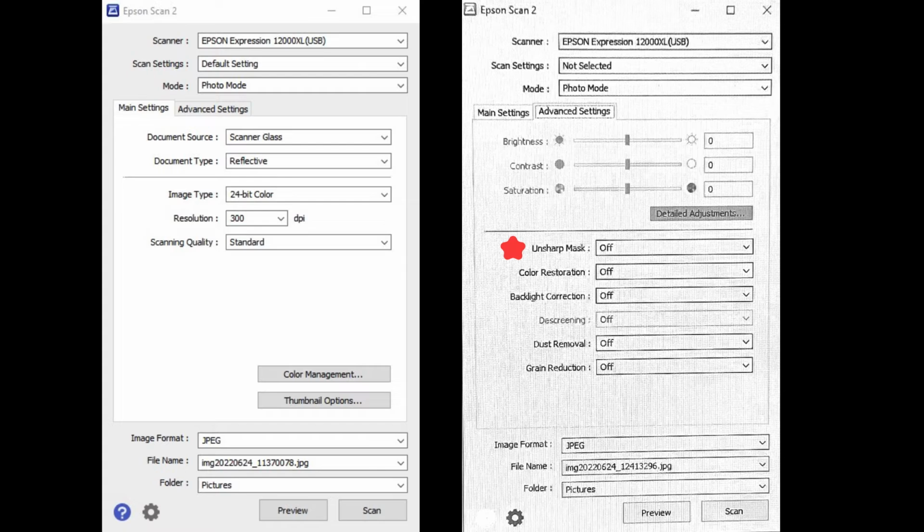Unsharp mask. Select to enhance and sharpen the outlines for scanned images. Color restoration. Select to correct images that have faded to return them to their normal colors. Backlight correction. Select Backlight correction to lighten scanned images that are dark due to backlighting. Descreening. Select descreening to remove moire patterns or web-like shadows that appear when scanning printed papers such as a magazine. Dust removal. Select dust removal to remove dust on the scanned image.